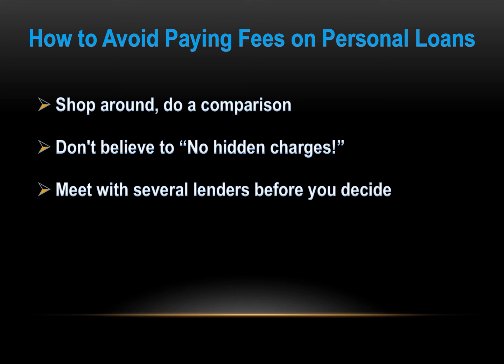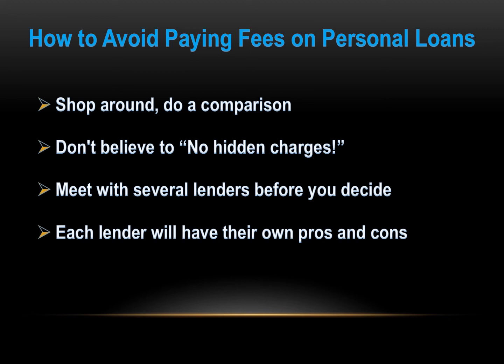It will depend on your specific financial situation, but you will find that each lender will have their own pros and cons when you line them in a row. That is why it is important to do some analysis before signing up with one lender. You also want to talk to a representative who will be as transparent as possible in explaining all the terms and conditions as well as the fees involved with your loan. Be thoroughly familiar and informed so that you can go ahead and take a personal loan.